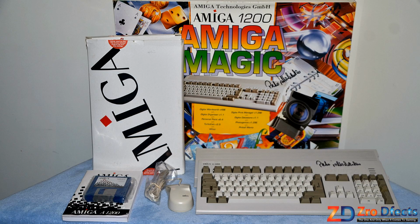Escom itself went into bankruptcy in 1996, leading to the discontinuation of the Amiga 1200 and the end of its production. If you wanted to buy one today, what could you expect to pay for it?